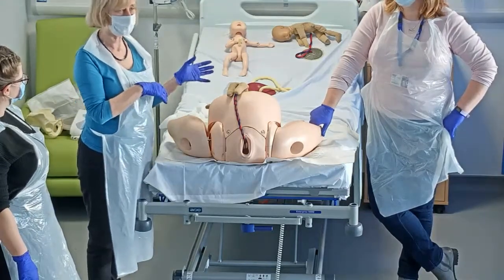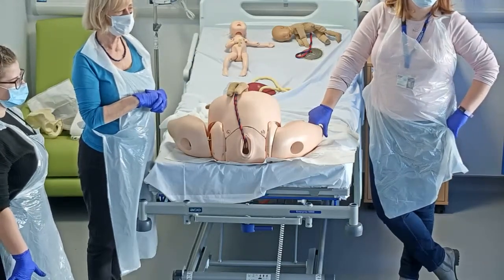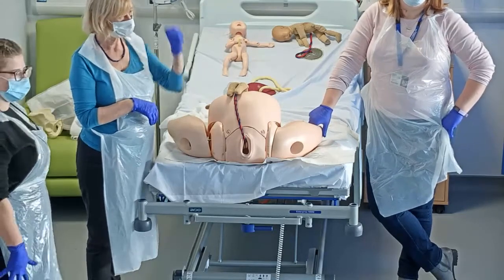I think we tend to try and encourage taking them in. Do you? Yeah. Just after a breech, not after a normal birth. After normal, no, I don't think so.